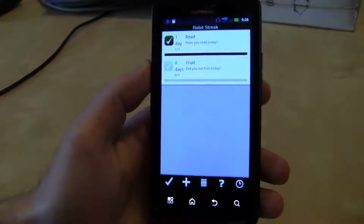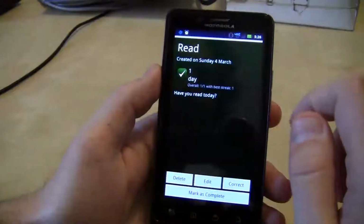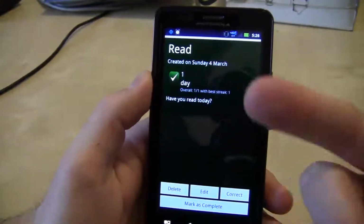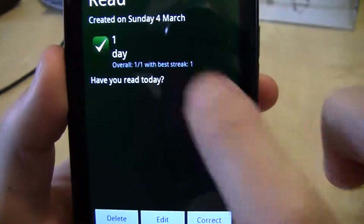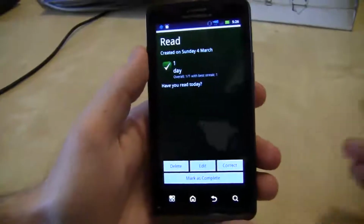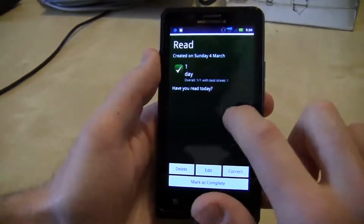This shows you all the habits you have in place. So as you can see, my reading habit right now is to read every day. Created on Sunday, March 4th. I've done it one day. As you can see down here, it says overall 1 out of 1 with the best streak of 1. Pretty simple. So it's going to keep my streaks. It's going to say, hey, you did this 7 days in a row. That's your best streak. Try to break your streak, so to speak.